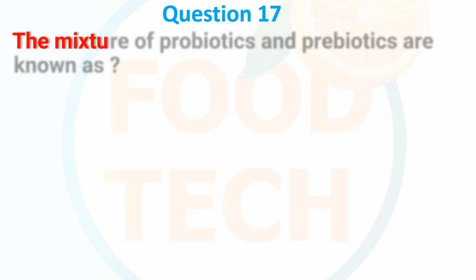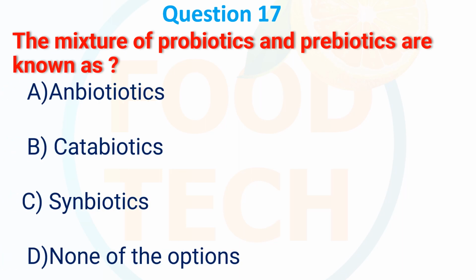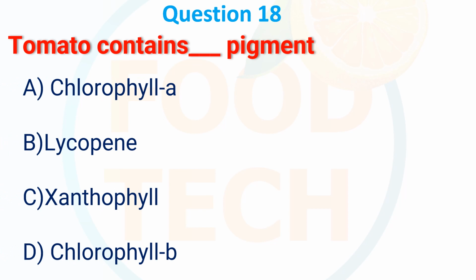Canola. The mixture of probiotic and prebiotic are known as A. Antibiotic, B. Catabiotic, C. Synbiotic, D. None of the options. The answer is C. Synbiotic.